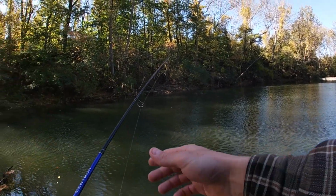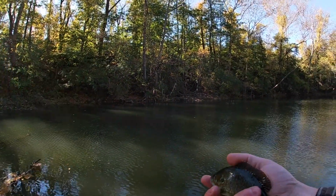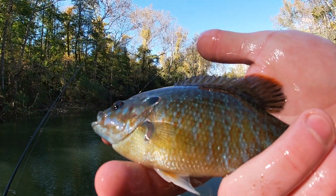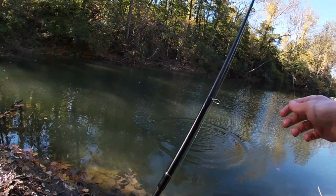Oh, no, it's not. It is a mean little pumpkin seed. Beautiful fall colors on this dude as well. There we go, fish number 2. Look at that dude. Now that is a pretty sunfish. See ya, homie. Alrighty, 2 fish in the bag.